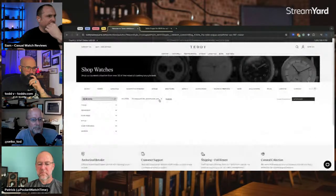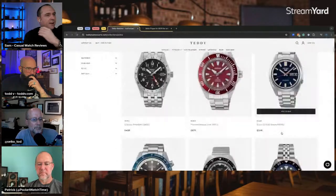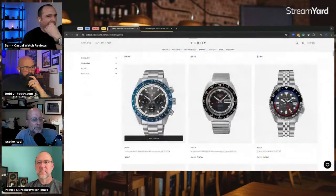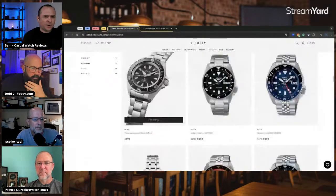So his website's not working properly. Anyway, I wonder if he's got the other ones. Yeah, there you go. There's that sort of washed out grey blue one. I really like that one. And then there's a greenish one. There's even one that they put on a leather strap.